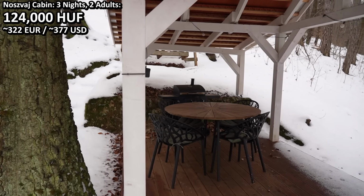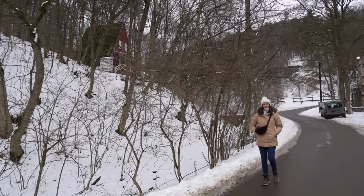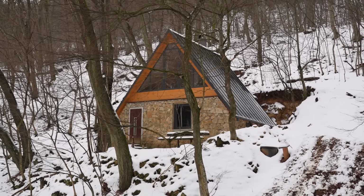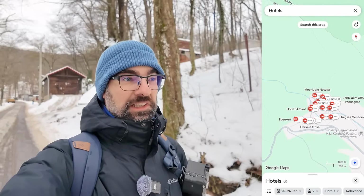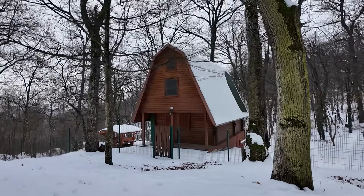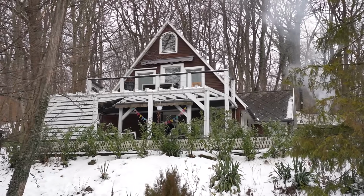But there's still one evening, but before we get there, we will head out to the village now, so let's explore Noszvaj. Now if you zoom in on a map here at Noszvaj, you'll notice that there are actually a lot of different kinds of accommodations here. This is very famous for these weekend getaway spots.